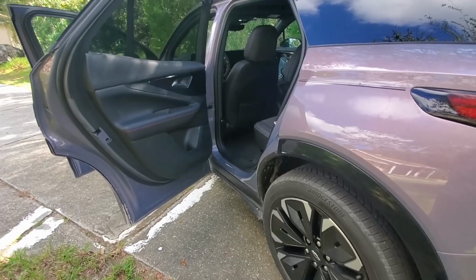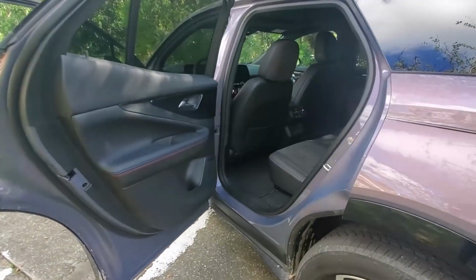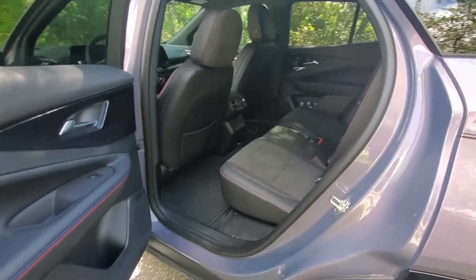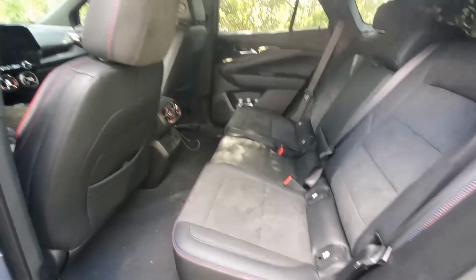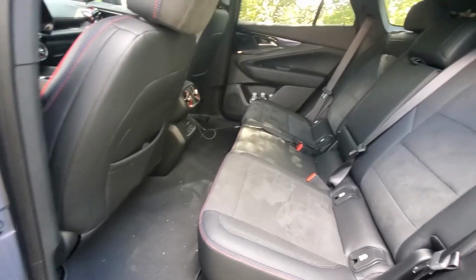The back seat has a lot of legroom, A+, but no one who sits back there ever mentions it. They always say, what the heck did I just sit on? If you're the sort of person that takes the kids' car seats in and out all the time, you'll love this. But that's not me.